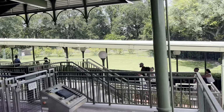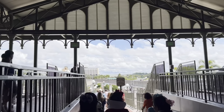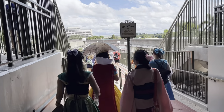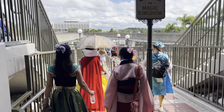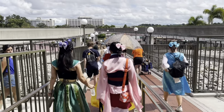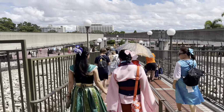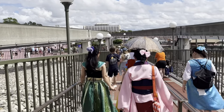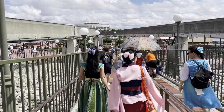Here we are. Always fun walking out of the station here. It's like, okay, here we go. I don't know, it's always fun when I walk out. Also, a bunch of princesses in front of me. They really dress for the occasion. It's pretty cool. It's not even a Halloween party night. Wow. I just feel like a lot of optimism and just excitement for the day.